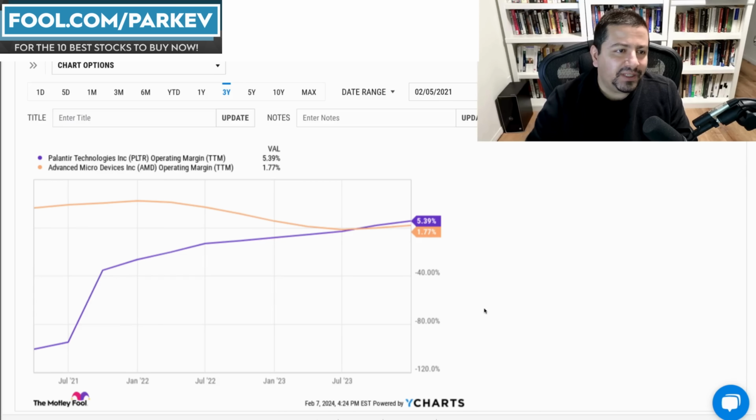The next metric I wanted to compare these two on is operating profit margin, and they seem to be going in opposite directions. Palantir's operating profitability is soaring up to 5.39%. That was up from negative 100%. Palantir has made excellent progress improving profitability. The company has done an excellent job controlling costs while revenue has increased. They've been controlling costs in all the right areas.